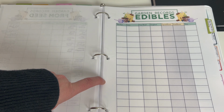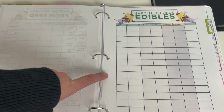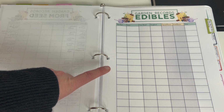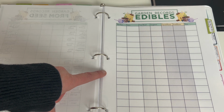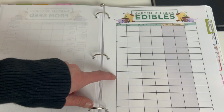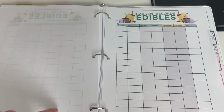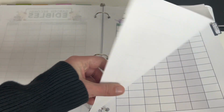This one would be for edibles. So this is going to be things that we're going to purchase from like a garden center. Tomatoes is an example. We don't grow our tomatoes from seed. I do purchase them. So when I get them, I'll put the type down, where I got it from. And then again, like when did I put it outside? So I have several pages put aside for that.